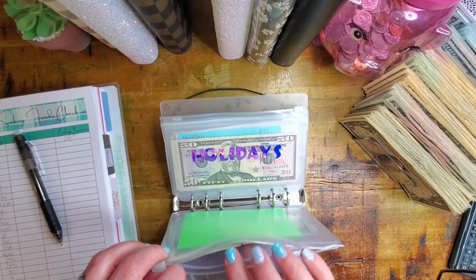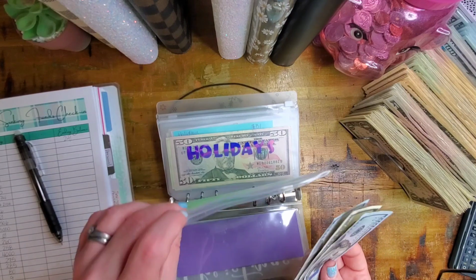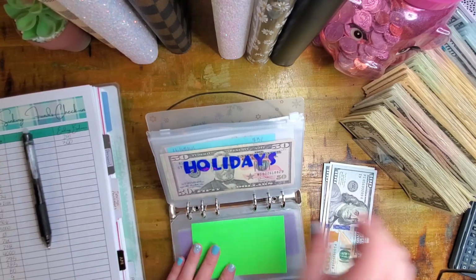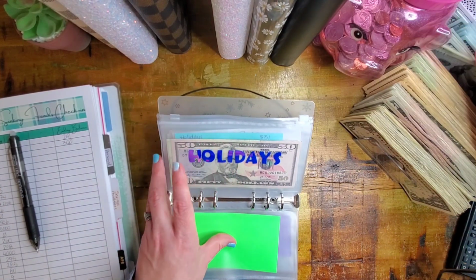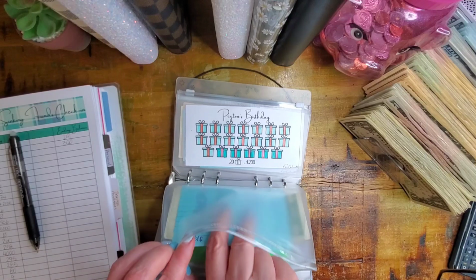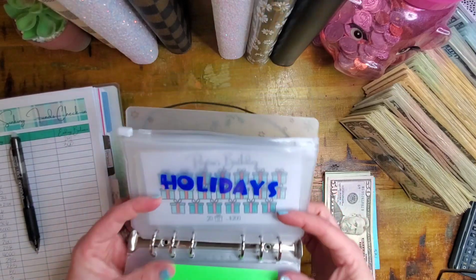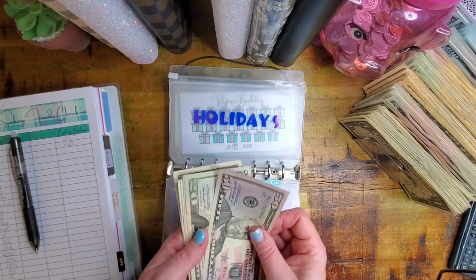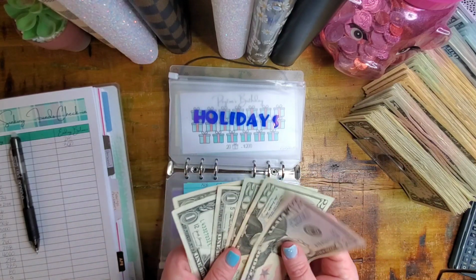Then we've got Christmas, and Christmas has $300 in it. And we don't have any placeholders there, so these are probably going to be going into the bank. And then we've got some holiday money. And what do I have in holidays? There we go. So holidays should have 93, 50, 70, 90, 1, 2, and 3.